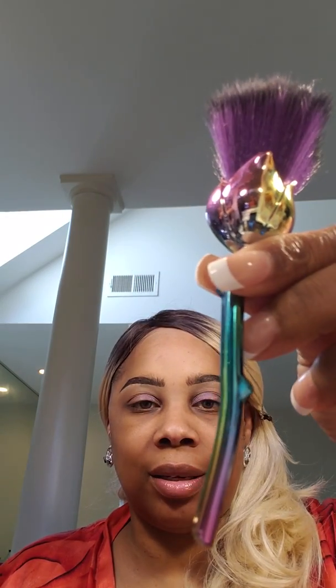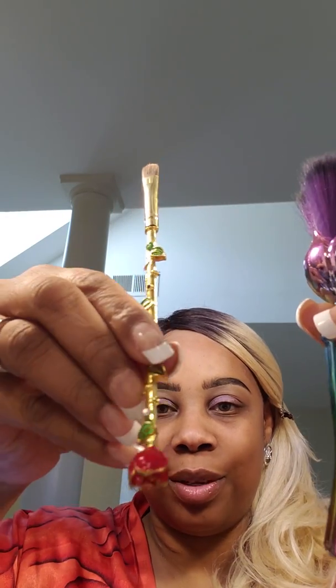Now, these little brushes my daughter gave me, and they are actually on, I think, Amazon. You know, I blend with them. They okay. That's all I can say. They more for decorations than anything. They pretty. And then she also got me these, because purple is my favorite color. So, you see the rose at the bottom. My baby gave me that.